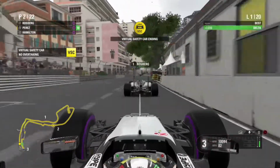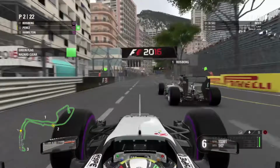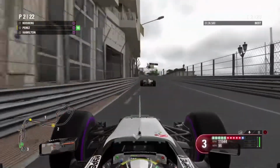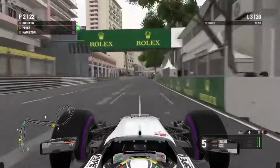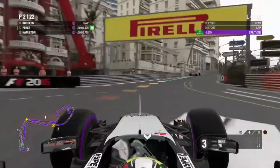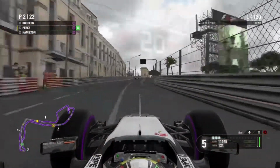As we cut on to the end of the first lap and the end of the virtual safety car, can we get a good run on Rosberg to possibly try and get the lead? We look up the inside, but we have to back out of it to avoid a heavy incident, as we do not want to crash out of this race. And cutting on to the end of lap 3 now, as we set the fastest lap of the race, so this is positive signs for the rest of the race.